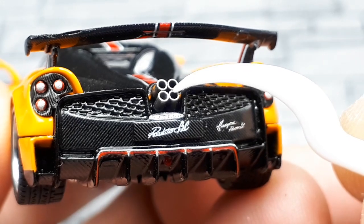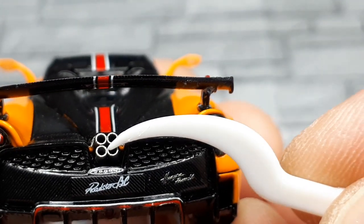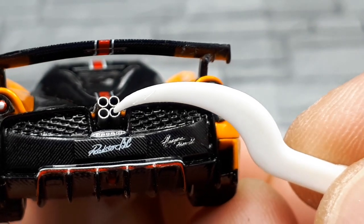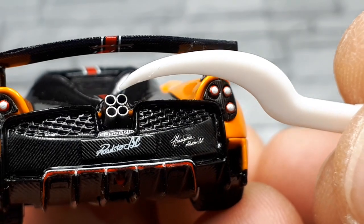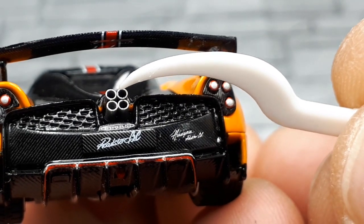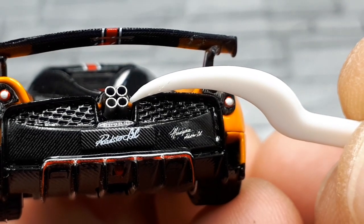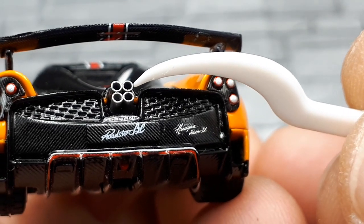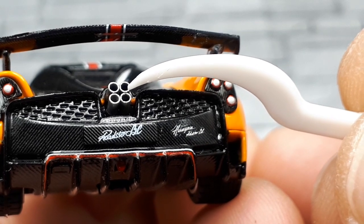The exhausts. Now I noticed this on my other LCD. I think they have a bad mold or something. Like it's a weird choice. You can see this one exhaust tip I'm touching is further out than this one, and this is further out than that one, and this is further out than, well, this is further out. So like this is the most sticking out the furthest. But that's just weird, you know.